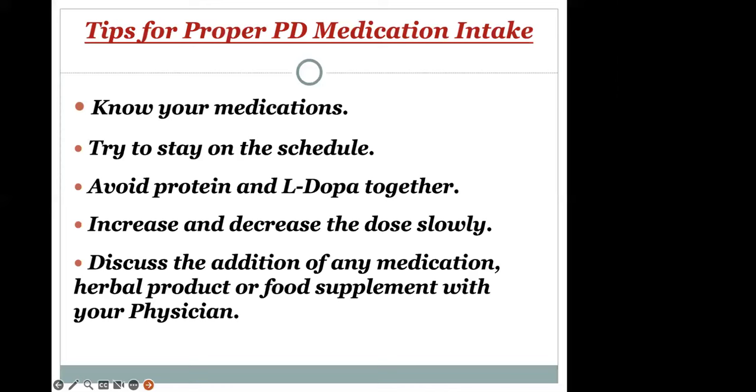So you don't want to get to that point where, okay, now we are stuck and now we have to restart, because restarting even a car is going to be a problem. So you don't want to get to that point. You want to make sure that you keep this thing going, stay on the schedule so that the levels of dopamine in the brain are fairly steady so that you keep moving or at least keep managing your symptoms as best as you can throughout the day.